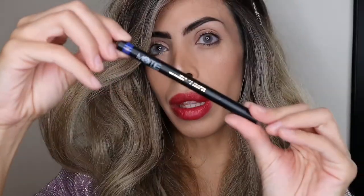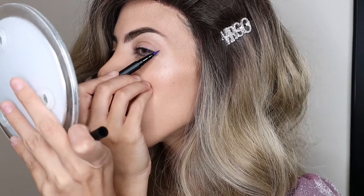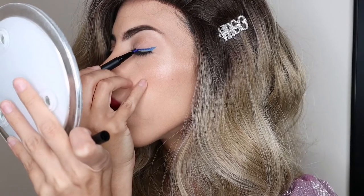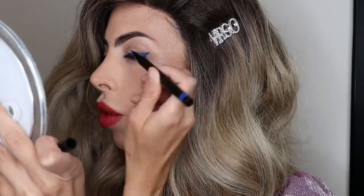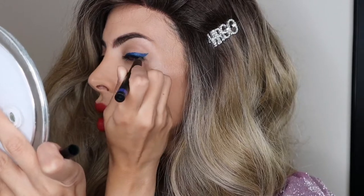So I've zoomed in so you can see what I'm doing. I'm going to go in with the magic liner. Let's see. Wish me luck. So I'm going to create my line. It says that you have to wait 10-15 seconds before you apply the lashes.